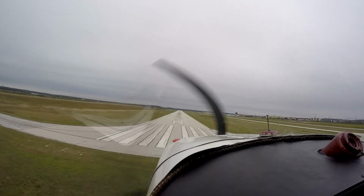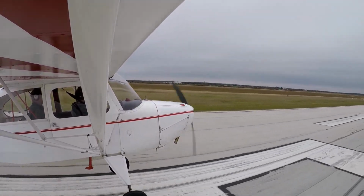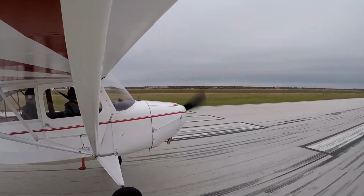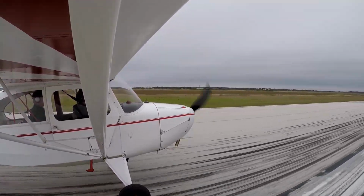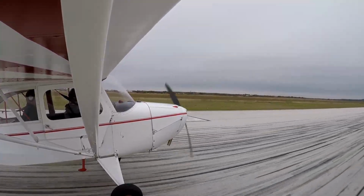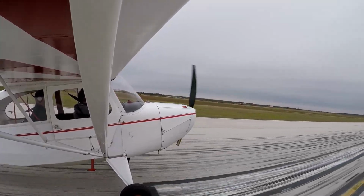Runway 17 right, clear touch and go. Clear touch and go, 17 right. When there isn't enough there, you'll fall right back on your tail.